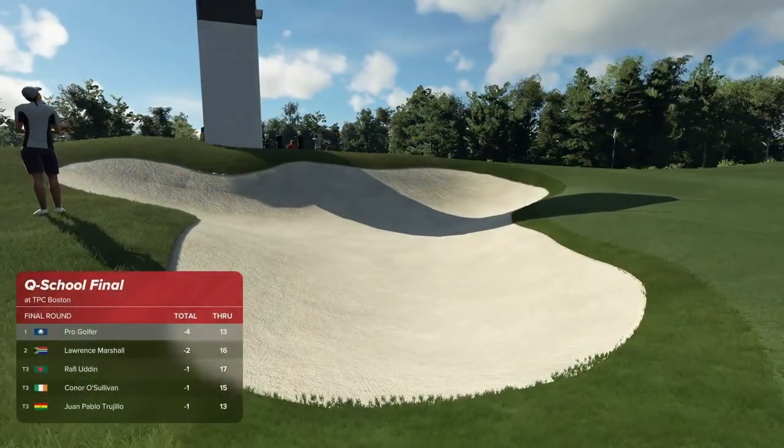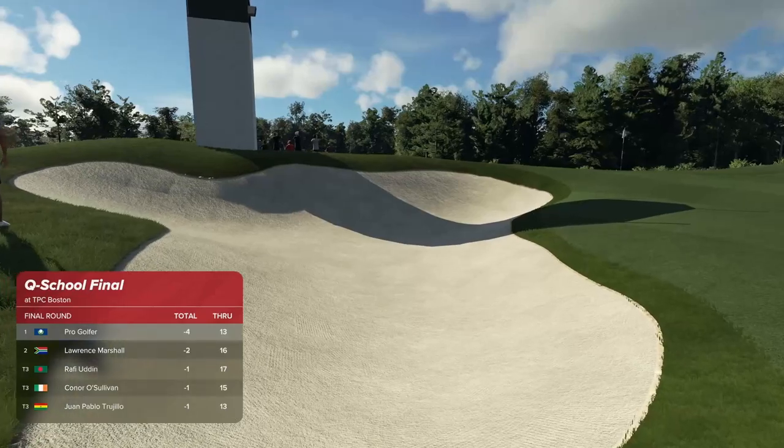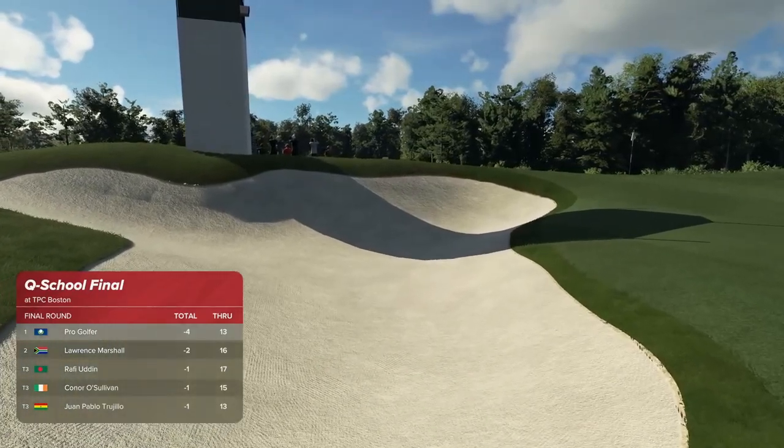Well, it was a wonderful approach shot, wasn't it? But unfortunately having to settle for par. Currently 4 under for the round.